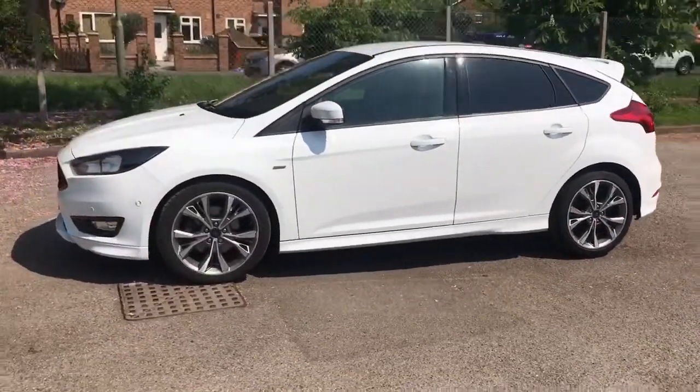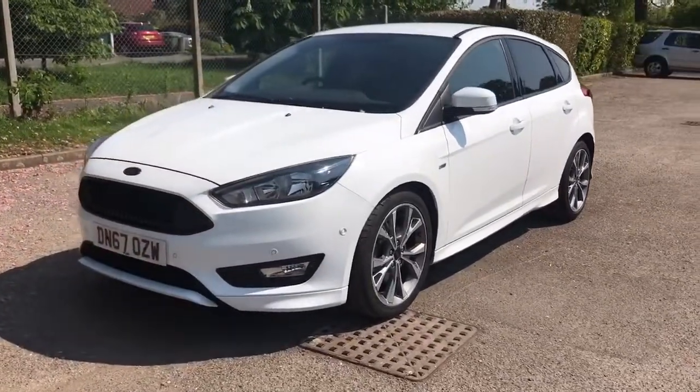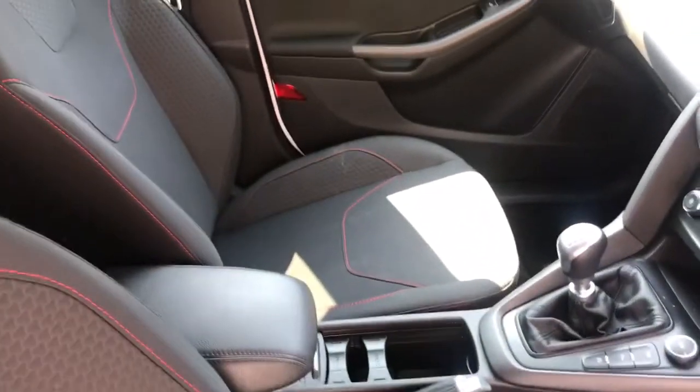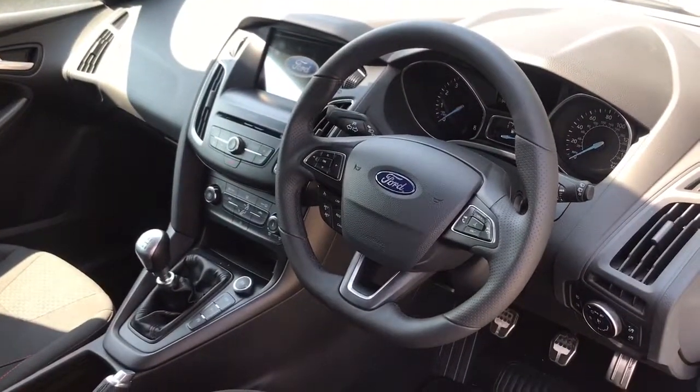But now that we've done a full circle of the car, you can see that it's in wonderful condition the whole way round. Just briefly before climbing in, I think it's well worth seeing the interior from this exterior point of view. These seats are as good as new. There's plenty to run through on the dashboard, so let's hop in and we'll do that now.